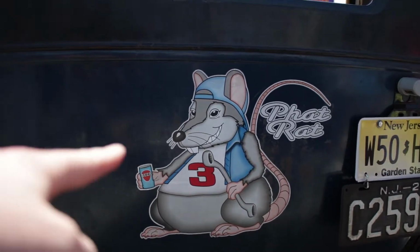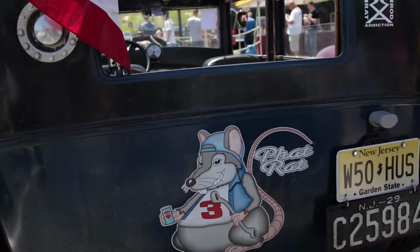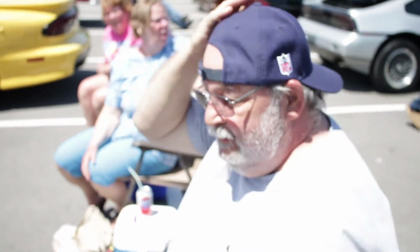See what I mean? Right here, the owner of this beautiful car says that that's actually a self-portrait. You don't really see much resemblance, but okay. Well, now I see it.